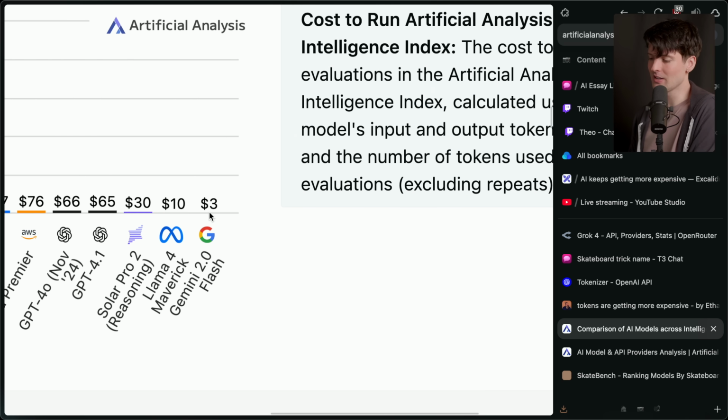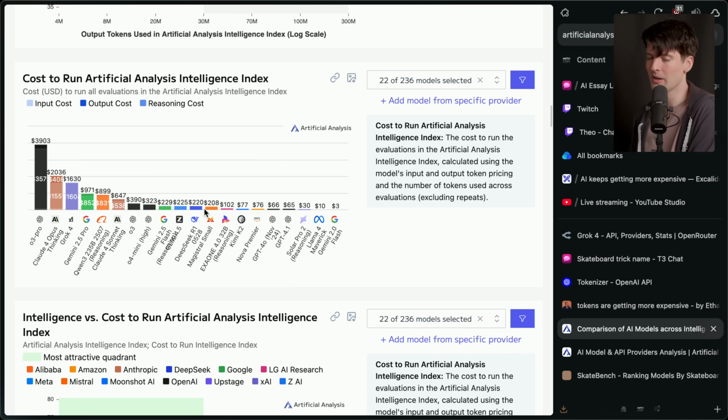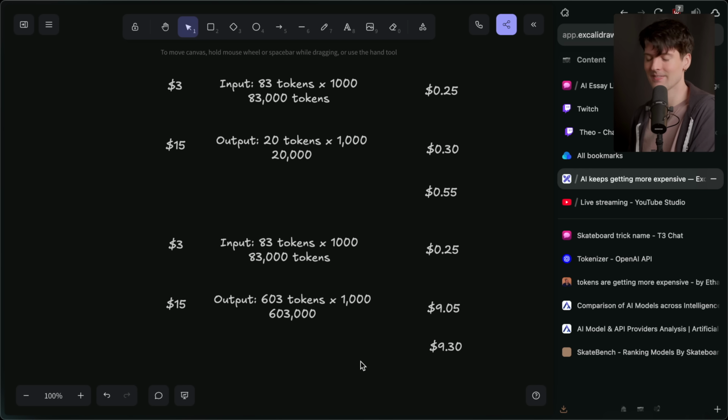2.0 Flash doesn't reason. It's actually such a small value here, I can't even hover over the bar to show you the breakdown, because the reasoning cost is 0. This is yet another reason why I still love 2.0 Flash for a bunch of different tasks, because it's the only actual cheap model at scale. And you're not risking O3 Pro or Grok 4 just going to hell and back reasoning things when they don't need to. That's insane. That's absurd.